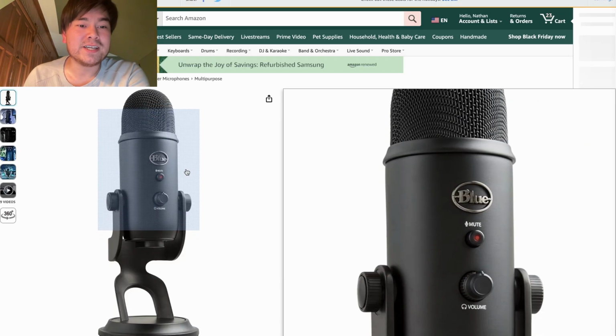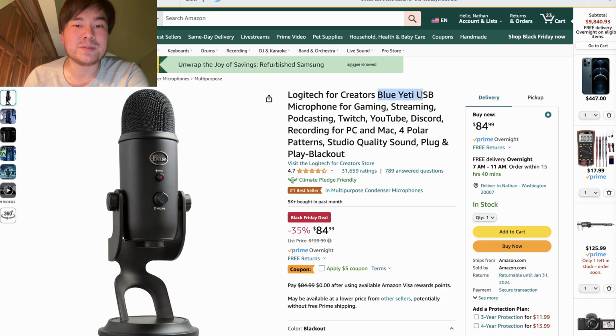Alright, next up for audio is the Blue Yeti USB microphone. That's what I'm using right now for my recording. Here you can see it.